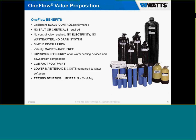This will improve the efficiency in all of your water heating devices downstream of the OneFlow system. It is a much smaller, compact footprint versus a traditional water softener, with very low maintenance costs compared to a water softener. We'll get into a little more detail on that. And it retains the beneficial minerals, your calcium and magnesium, in your water.